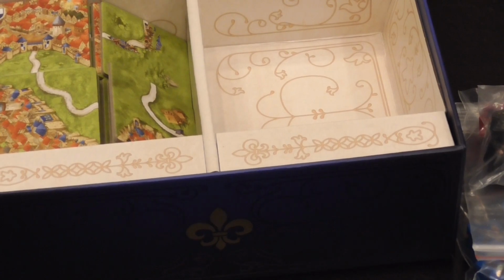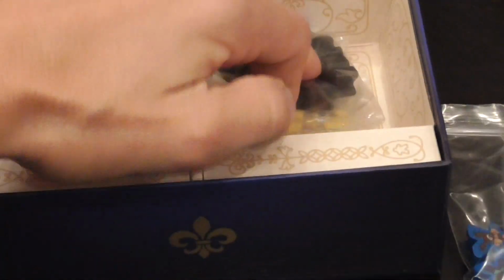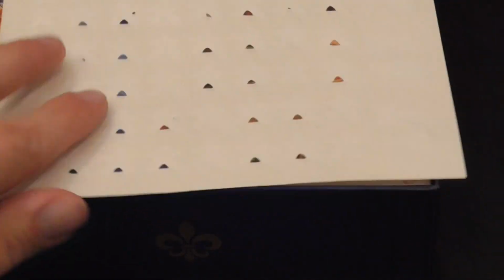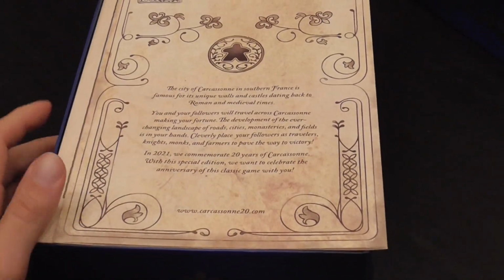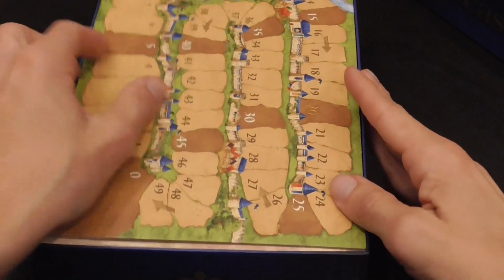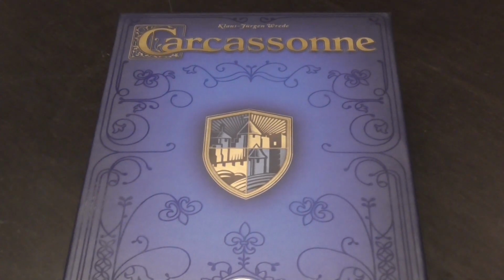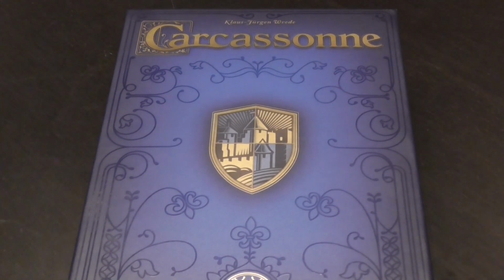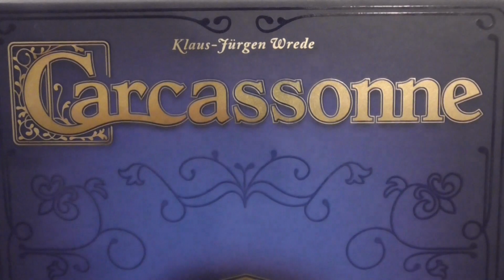So playing with this edition here will definitely give you play options that you may already be familiar with from previous expansions, plus the new 20th anniversary expansion, the one with the arrows. But to me, really, what's different is it looks so absolutely amazing, so stunning. This edition has to be one of the most beautiful, elegant games that I have in my collection, and I'm happy to have it, and I can't wait to show it to my kids and play with them so that the tradition can continue. Carcassonne 20th anniversary edition, just a stunning production.